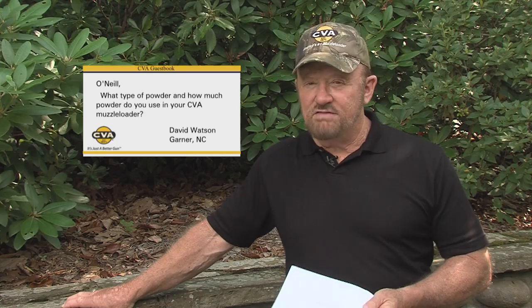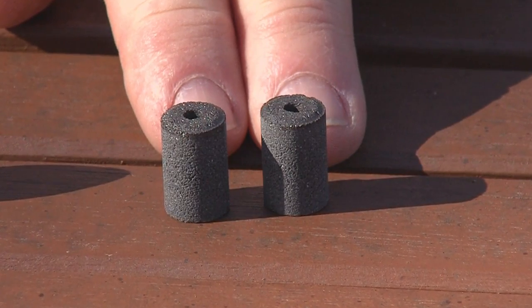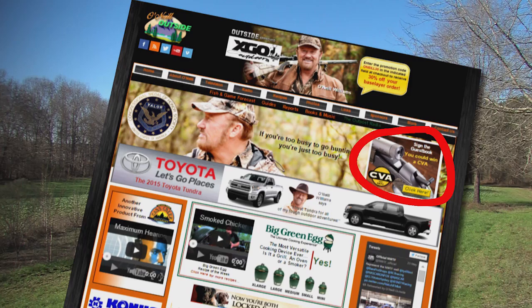Time for the CVA guest book this week from David Watson in Garner, North Carolina. Very simply, what type of powder and how much do you use in your CVA muzzleloader? I use 100 grains probably 95% of the time. I use two 50-grain pellets. Well, people will say a pellet doesn't burn as fast or as hot. Not so much that you can tell. This way and that way, I'm always at exactly 100 grains, and I don't feel like I need to use more than that. It's Hodgdon powder. It's reliable and dependable, and it's long-term usage. It's never failed me. If you'd like to be awarded a CVA muzzleloader, go to o'neilloutside.com, right on the homepage, the CVA guest book. If you use your comment on the air, CVA will send you the muzzleloader.